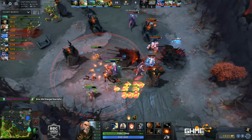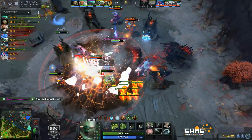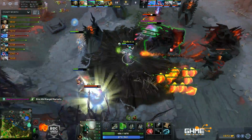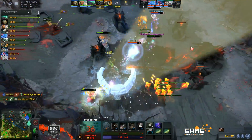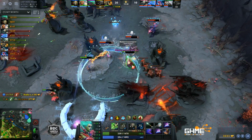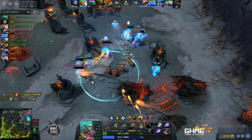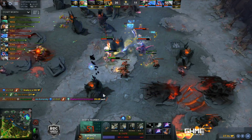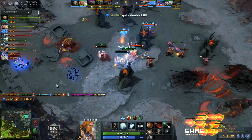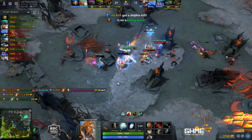Aegis is still up on Lycanthrope, and I don't see any reasons why they would not stay here and continue pushing on the enemy team. Gyrocopter is trying to pull out as much damage from his rocket barrage as it is possible, managing to kick down Undying, but that's everything that they could have done in the team fight. However, that's a very nice stun coming out of Sven, catching 2 people off guard.